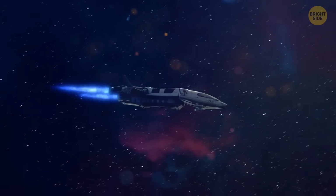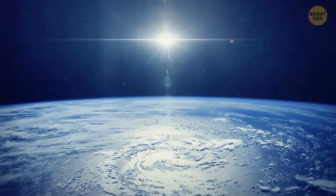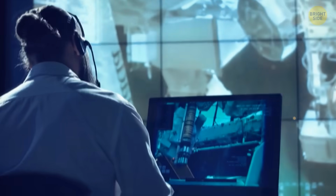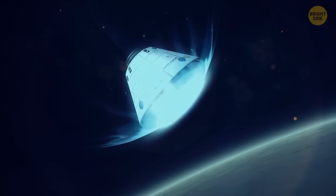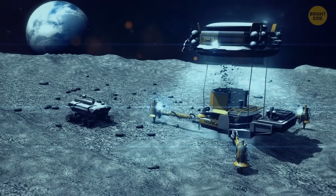If you start from here, the spacecraft won't need to spend almost all its fuel to overcome the force of Earth's gravity. So, such a station would save fuel and money. Scientists hope that we'll be able to mine water from the moon's surface. It's been proven that there's ice there, mostly at the bottom of craters where the sunlight doesn't reach. Perhaps we'll send a rover there that can drill down a few feet into the surface, searching for water.